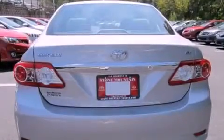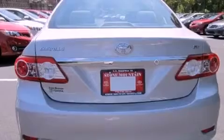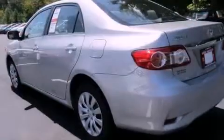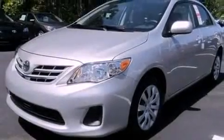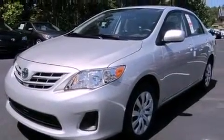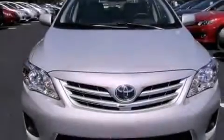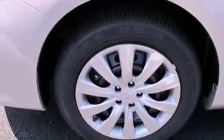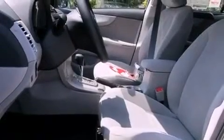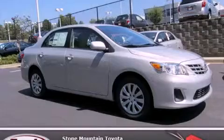All of the following features are included: a split folding rear seat, cruise control, a rear window defroster, a CD player, a passenger side vanity mirror, traction control, an anti-lock braking system, side impact airbags, a keyless entry system, and air conditioning. With an EPA estimated rating of 34 miles per gallon on the highway, this vehicle pays off in the long run. Contact us today and schedule your opportunity to see this vehicle in person.